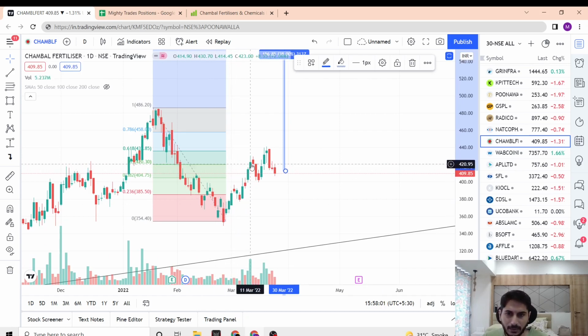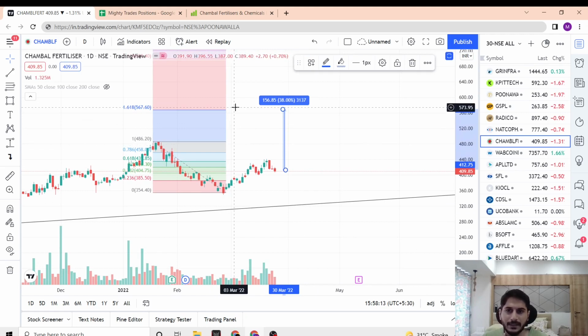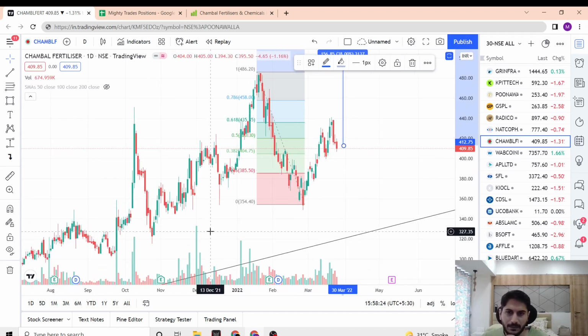It came here, took a resistance, came down, came here again, took a resistance and came down. Now the next resistance is at this price, 458, and then there's the all-time high at 485, and if it manages to break that, then it will go directly to 570 and then it can potentially go over to 700 rupees and above. So let's see if this goes or not.